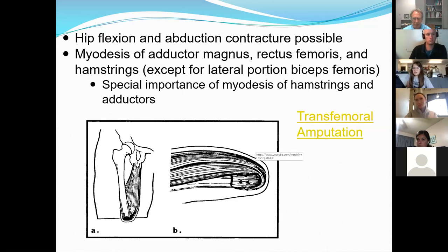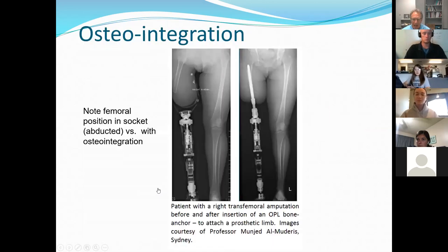One of the things that is done to help prevent that is myodesis from the adductor magnus, which is what you see in this drawing here, onto the distal femur, because otherwise that adductor magnus would be just flapping in the breeze and not accomplishing anything. It's really interesting. We're going to talk about it more, but the adductors work with these patients in a way that they don't have to work with anybody else in the world. So remember, usually the adductor torque with our sound legs and feet comes from gravity. But as you're going to see with this next slide, and this is really a great slide.